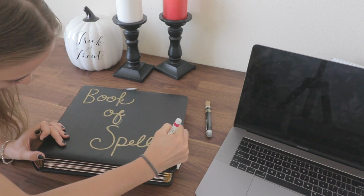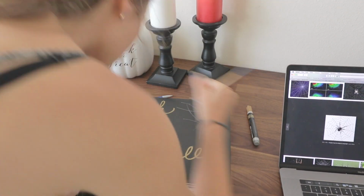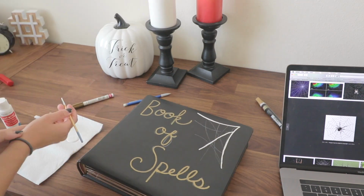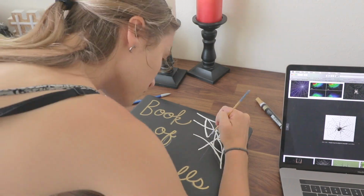And when that was done, I really liked the look of it, but I thought it was missing a little something, so I decided to draw a little spider web up at the top just to make it look a little more spooky, and I went ahead and painted that with some white paint just to switch it up a little bit.